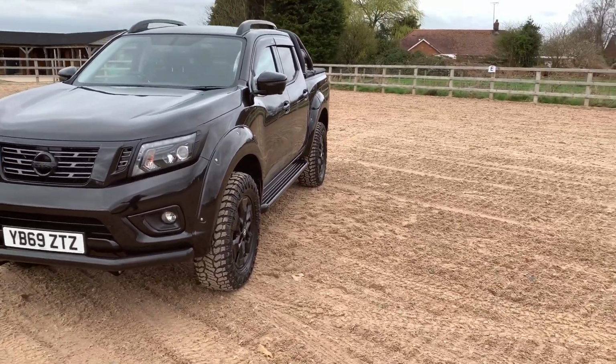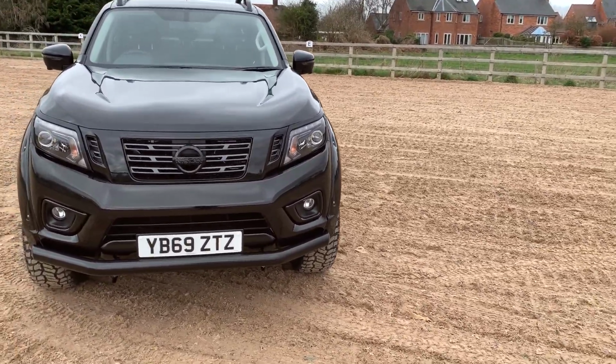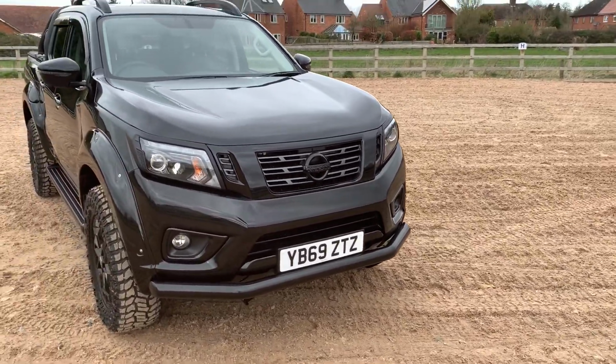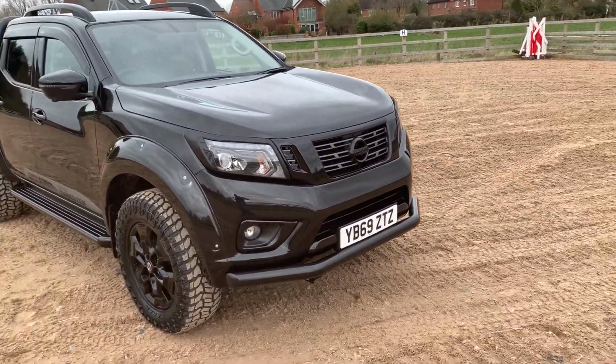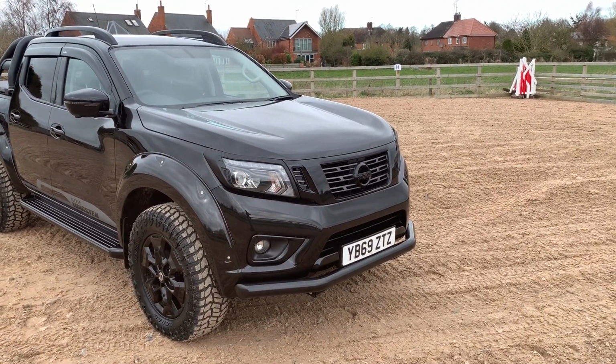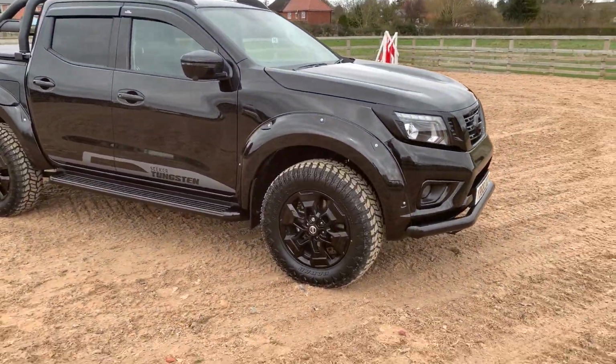20 grand over 5 years is about $399 a month. We take part exchange, price match, like for like, nationwide delivery. We do business finance, lease. We are now the largest styling pickup dealer in, I would dare say, Europe. That's a fact. So come and see us at Seeker UK.